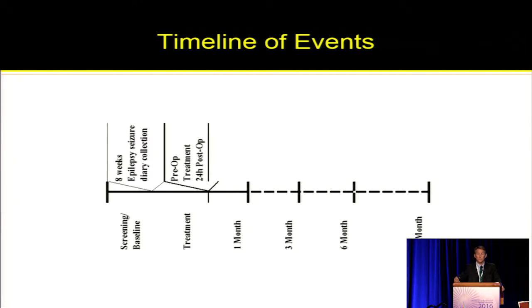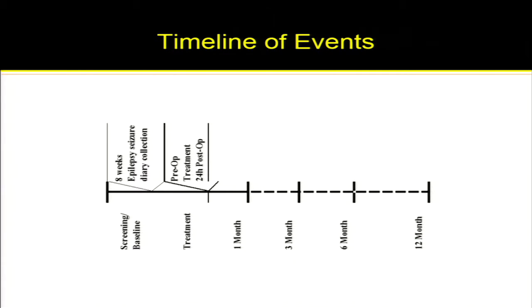And this is a timeline of events, which I won't go over in detail except to say that there'll be a screening or baseline visit to make sure they meet inclusion criteria, and then a 2-month baseline phase. And in that 2-month baseline phase, we'll count seizures to establish the baseline and also prepare for the treatment and review the laboratory and other tests that are obtained at the screening visit.